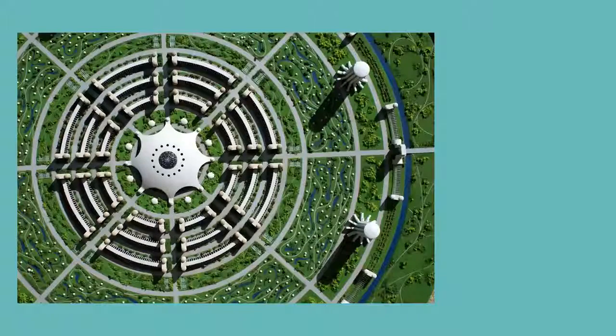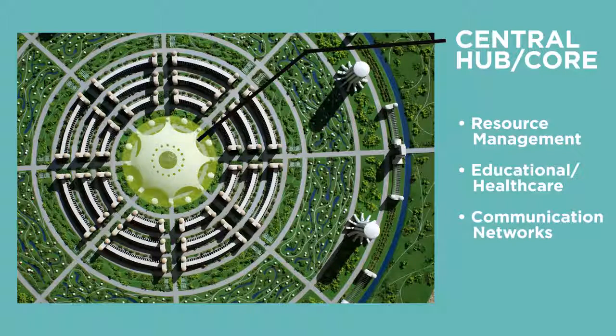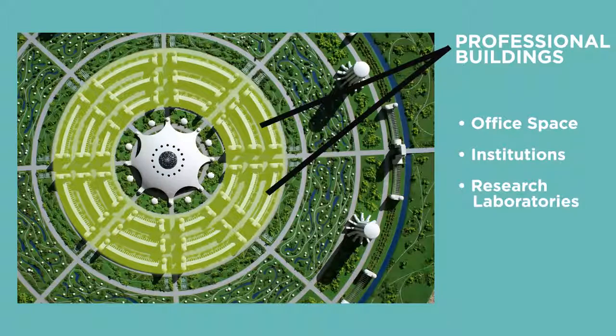The Venus Project's plan for smart cities is to incorporate a circular design, with the central hub housing the core of the cybernated system that controls resource management, educational and healthcare facilities, and communications networks. Radiating out from there in all directions are concentric rings of buildings housing office space, institutions, and research laboratories.